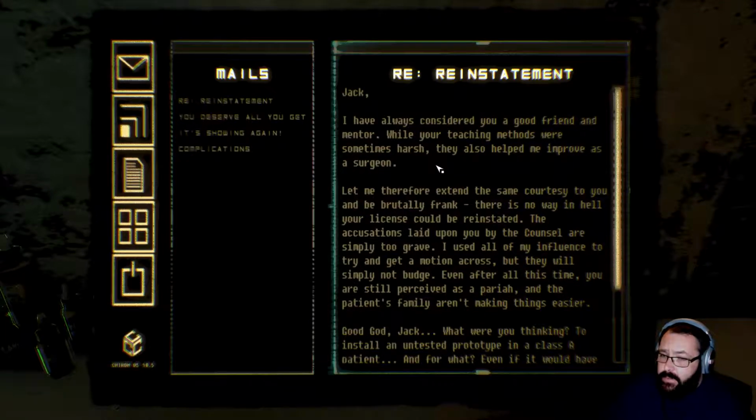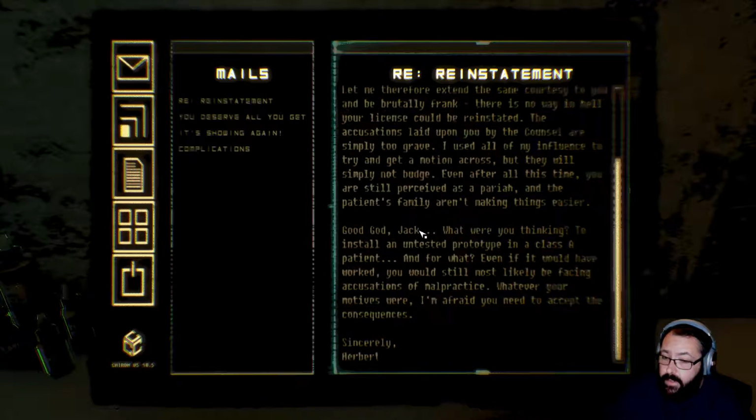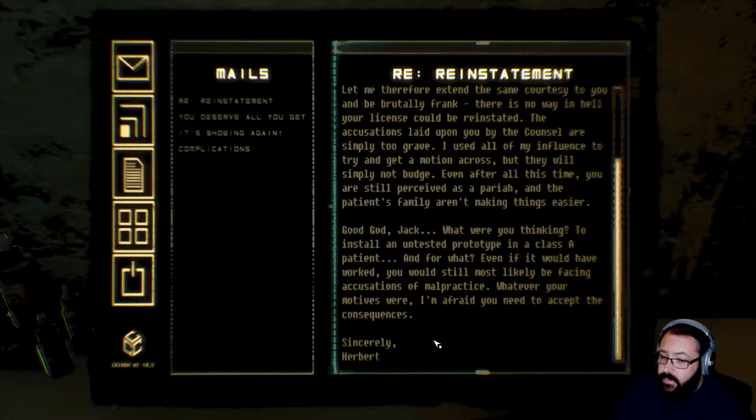Reinstatement. Jack, I've always considered you a good friend and mentor. While your teaching methods were sometimes harsh, they also helped me improve as a surgeon. Let me therefore extend the same courtesy to you and be brutally frank. There is no way in hell your license could be reinstated. The accusations laid upon you by the council are simply too grave. I used all my influence to try and get emotion across, but they will simply not budge. Even after all this time, you are still perceived as a pariah, and the patient's family are not making things any easier. Good God, Jack, what were you thinking? To install an untested prototype in a Class A patient? And for what? Even if it would have worked, you would still be most likely facing accusations of malpractice. Whatever your motives were, I'm afraid you need to accept the consequences. Sincerely, Herbert.